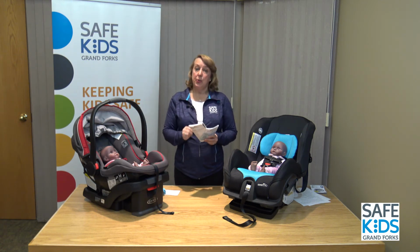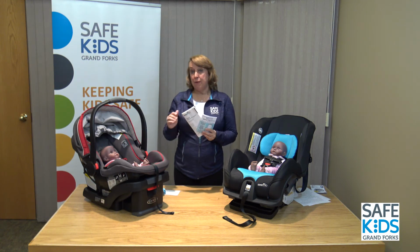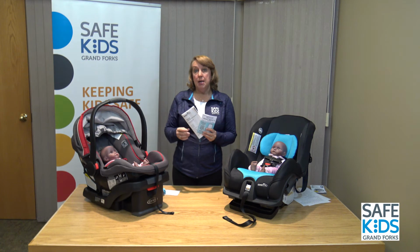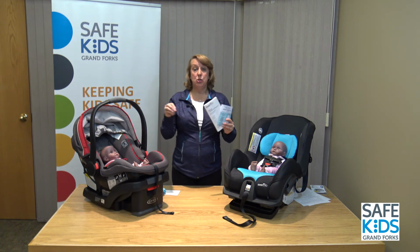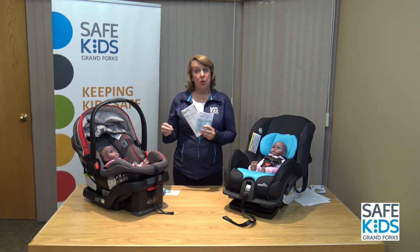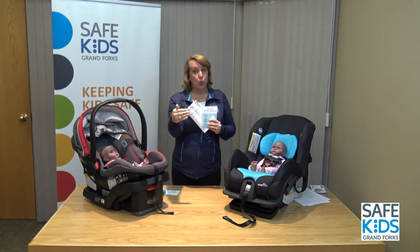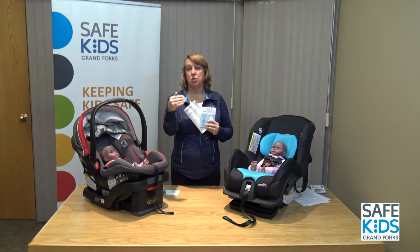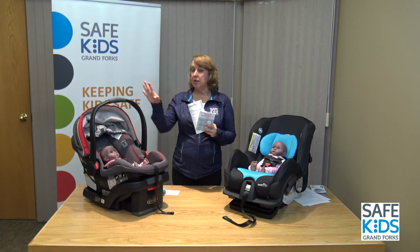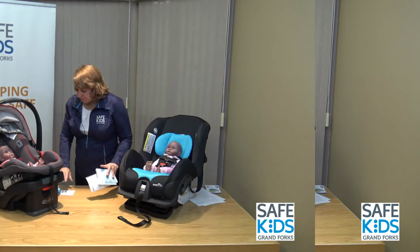Not only do you need to read your car seat manual for your car seat, but you need to read your instruction manual for your vehicle. There are certain ways in which you can install the seat in the car, certain positions in the vehicle you can use. There's rules about whether the car seat can touch the vehicle seat in front of it. And so it's really important that you know and understand both your vehicle and your car seat.